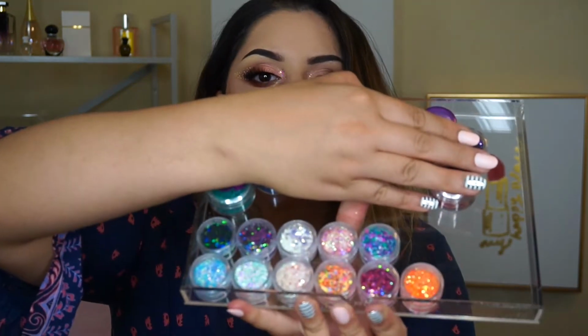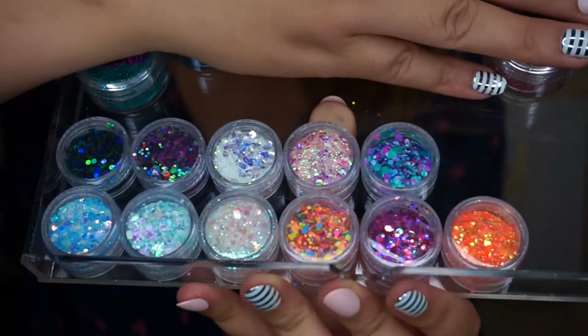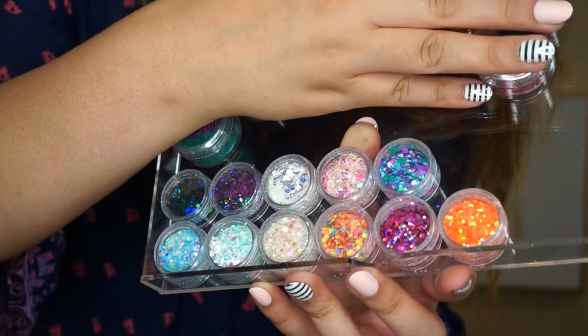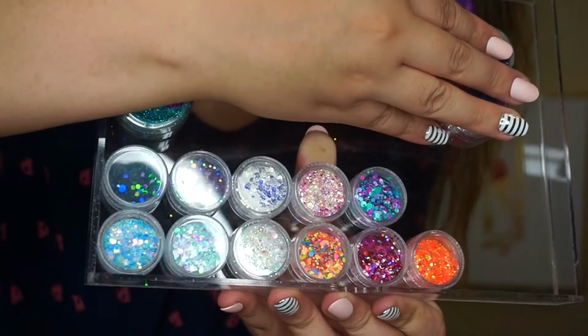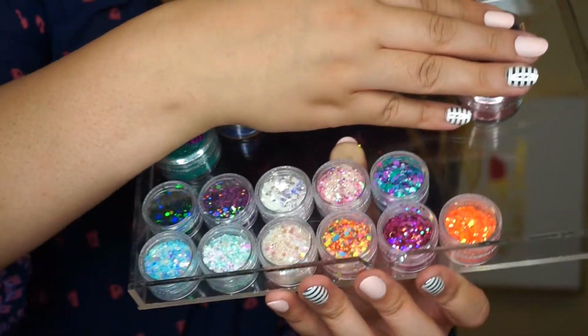Here, let me see if I can show you this way. So I bought, again, a ton of them. I'm going to get up. That's better. It's not perfect, but that's better. And they're all so pretty, and I just fell in love with a ton of different colors. I wanted to buy them all, but I only bought 11 to start off with. And she does ship from the UK, but it actually went pretty fast. It took like 2 weeks.